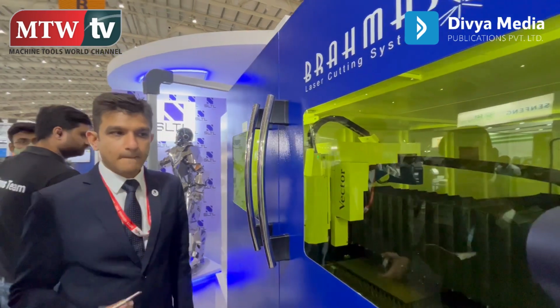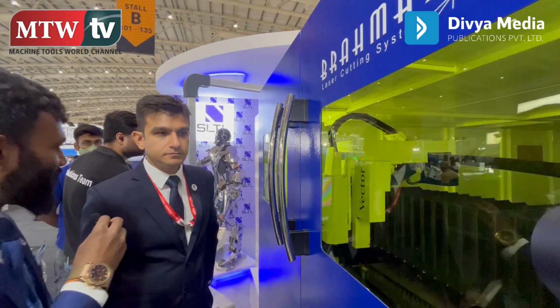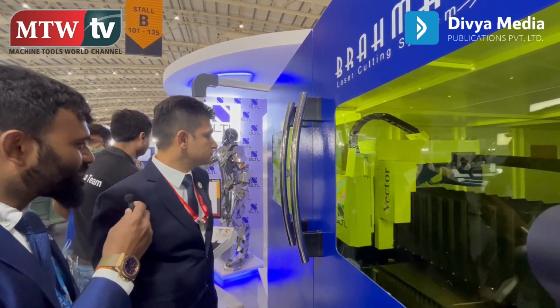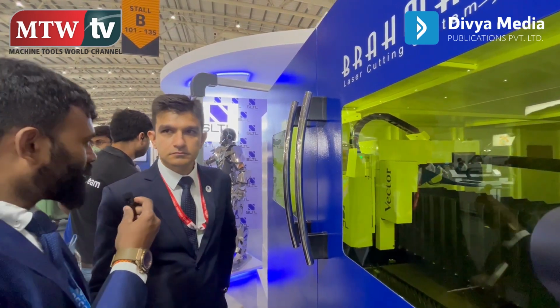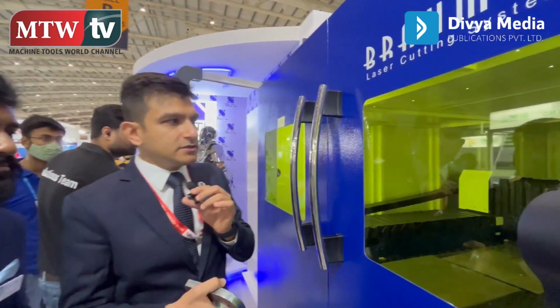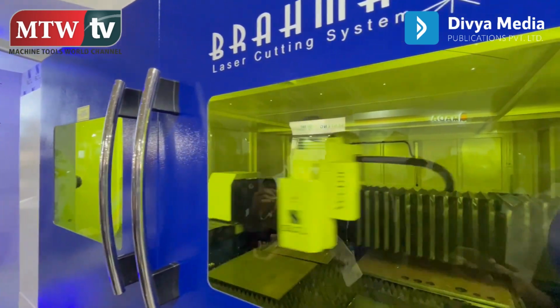Lots of innovation are coming up with SLTL. In the upcoming days, you are also producing some machines or some new innovation. Can you brief us right now? So one of the innovations is definitely these high power laser cutting machines, where we are able to have very high speed processing. Like in this case, this is a really high speed laser cutting machine.